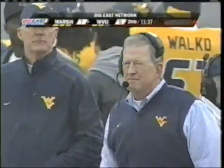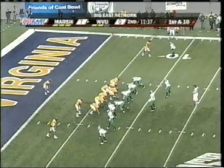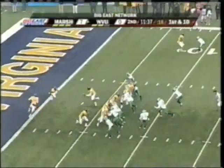Well, the turnover is the first for Marshall, and breathing a little easier is Coach Bill Stewart. Smith is still the quarterback. We have seen nothing of Jarrett Brown since he went down.